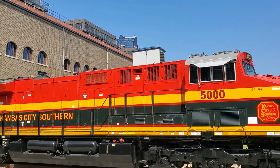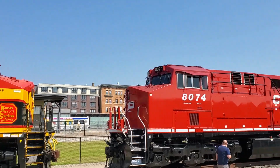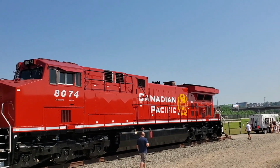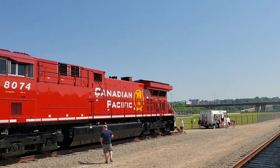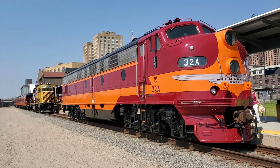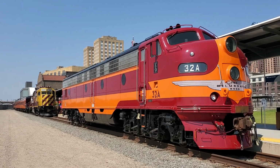Just like we get this nice look at a freshly painted Kansas City Southern unit, which is right next to its Canadian Pacific sister. And a food truck for good measure. This E9 unit would look better hooked up to its matching cars, but it's a welcome sight here anyway.